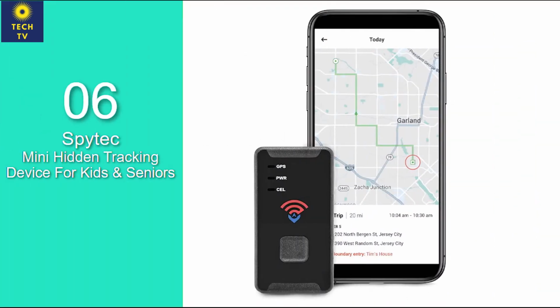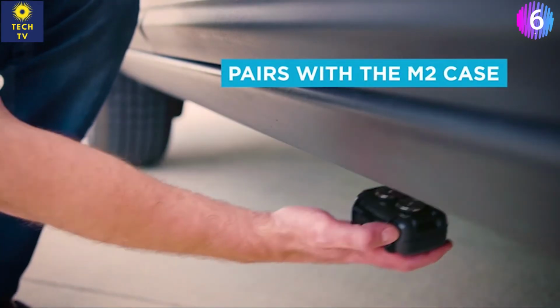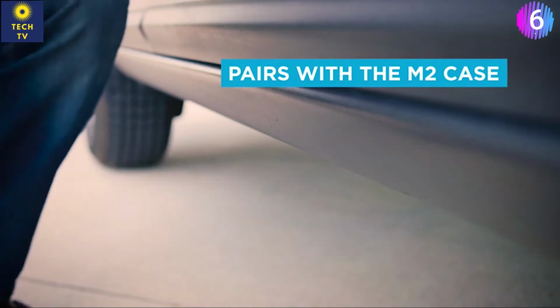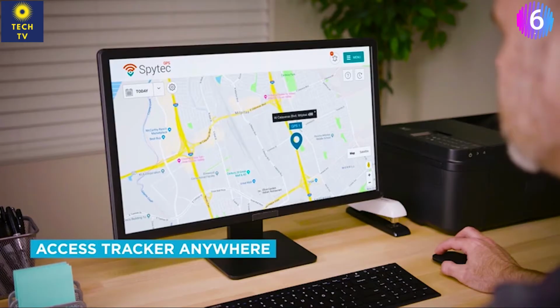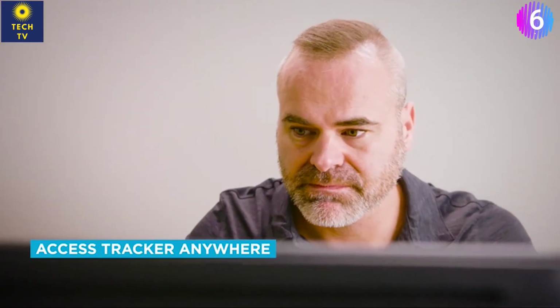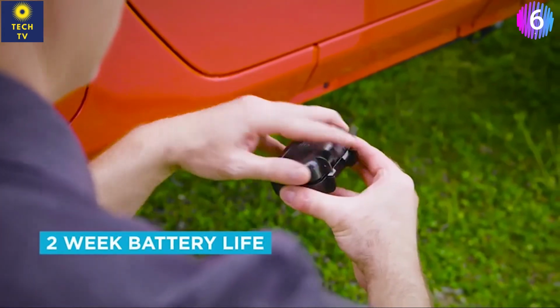6. Spytec. Mini hidden tracking device for kids and seniors. Spytec GPS just made the best even better by re-engineering a perennial favorite of the surveillance industry. The newly revamped GL300 tracker has near-perfect 4G coverage and now boasts an impressive 2.5-week battery life.